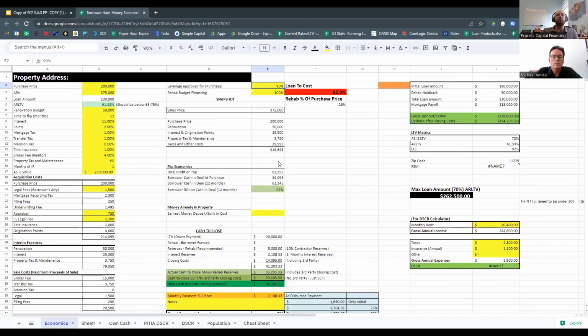And while you might think that's true, let me show you why it's not, right? So on this deal right now, we are projecting that if I borrow 90% and 100% of the renovations, I will make $61,000 in profit, which is, this is the important one, a 97% cash on cash return. What's cash on cash? Cash on cash means the money that has actually left my pocket. I'm not talking about the $313,000 that it's going to cost me to do this deal. I'm talking about my 10% down payment, my closing cost, and any other funds that I may have spent to actually do this deal.